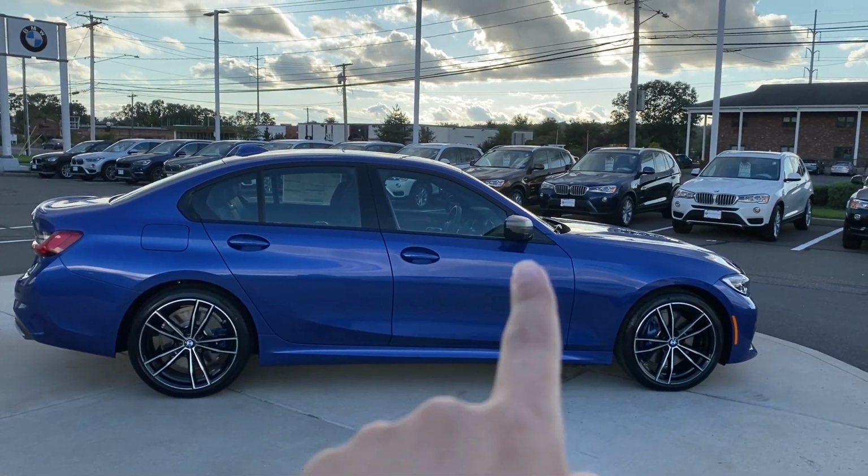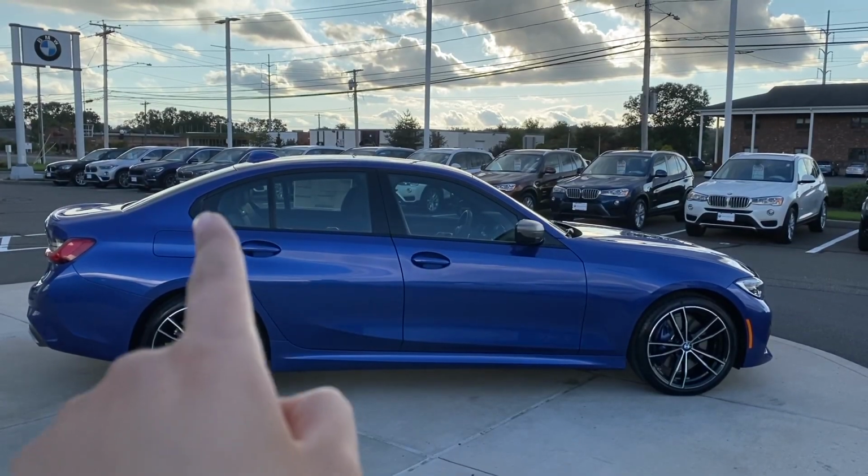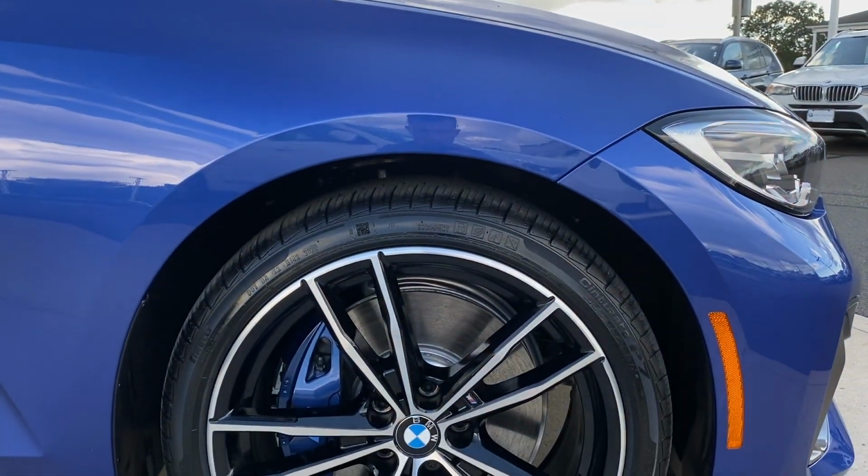On the mirror, there's going to be a turn signal indicator, and it's finished in this matte silver. And for the window sills, they are going to be finished in gloss black. And there are going to be 5 spoke rims for this M340.